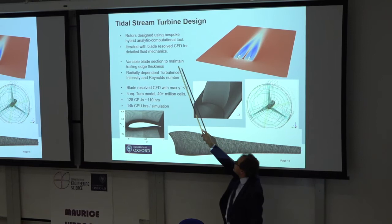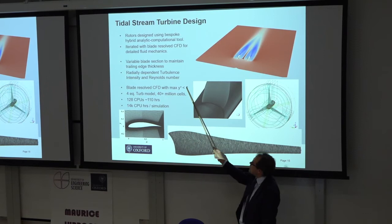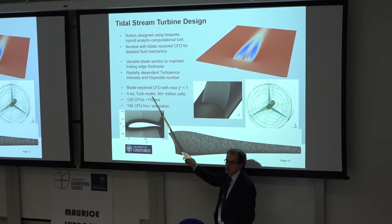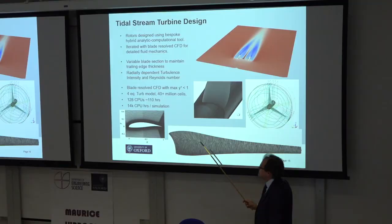Lots of hybrid simulations and then some blade resolved simulations to do all the complex stuff around blade roots and blade tips, etc. For those who are into CFD, this is blade resolved CFD with a Y plus less than 1. And it's a four equation turbulence model, which is quite unusual. And that's so we can get the transition right. This was a transitional Reynolds number, so we had to get the transition points and the separation points on the blades absolutely right in order to get the performance and the design correct.